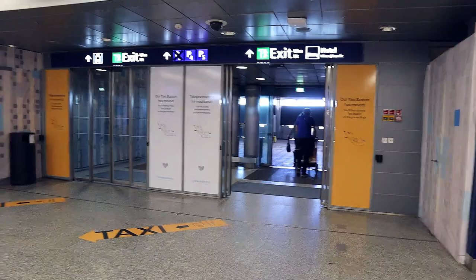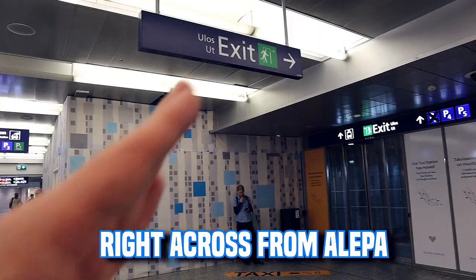And to your right you should see an exit for the bus platform. So if you wanna take a bus, both local and long distance buses leave from here. I will talk about this more in a second.